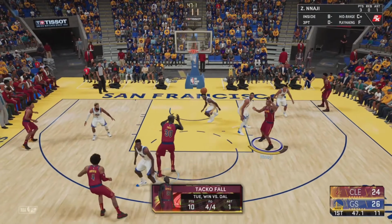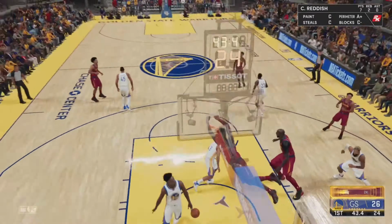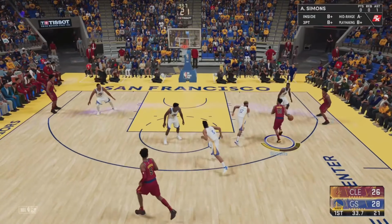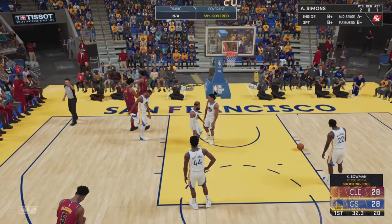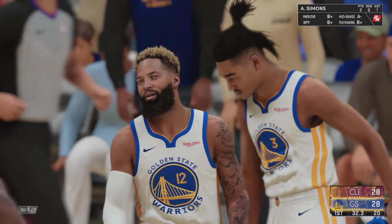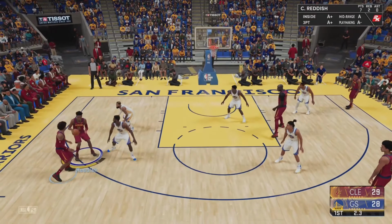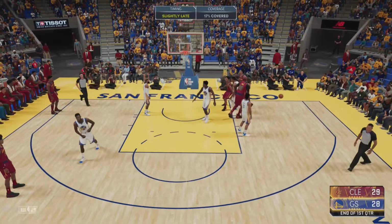Golden State now up by 2, 24-26, as Taco Fall passes it out for Cam Reddish. Inside for the slam, 7 points already for Reddish. Golden State up by 2, about 30 seconds left in the quarter, as it's Anthony Simons for the and 1. Bowman is called for the foul. The Cavs are up by 1 here at the end of the quarter. Cam Reddish over to Kevin Porter Jr. at the buzzer, and it is no good.